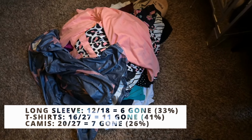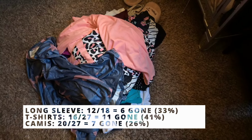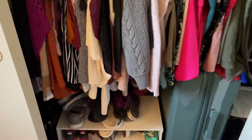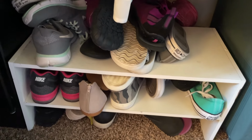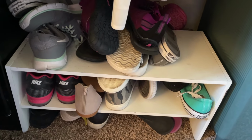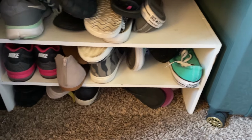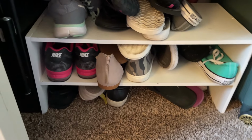And this is all the camis and long sleeve shirts and t-shirts and whatever that I've gotten rid of. So I'll be counting those up in a second. So the first thing I'm going to tackle are these shoes. Again, 90% of them, maybe 99%, I don't ever wear. So we're just going to donate those or throw them away if they're gross.